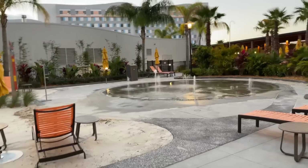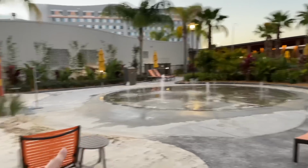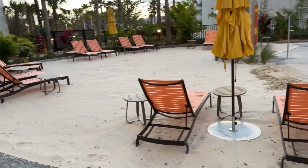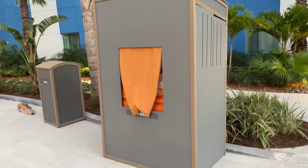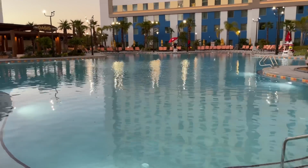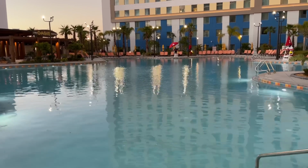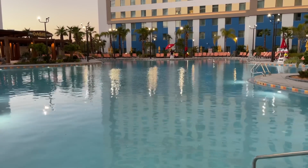All right, so they don't have a jacuzzi, but this is what was on the map. It's like a little kids play area. I love the sandy beach vibe going on here. Of course, there's no need to bring your towels from the room. They have towels available at the pool. And this is what the pool looks like. Looks like it's a maximum 3'4", and it of course is heated. Everyone's in the theme park right now, so it's a little bit dead.